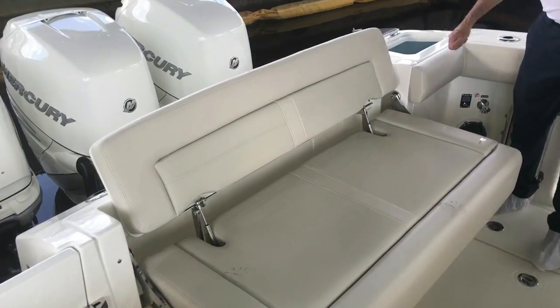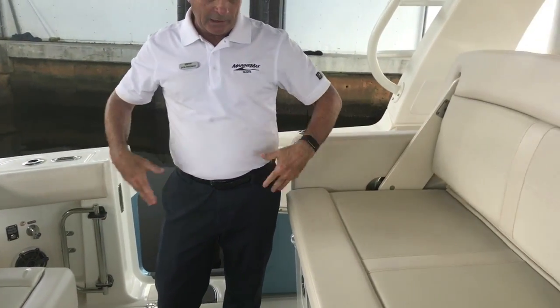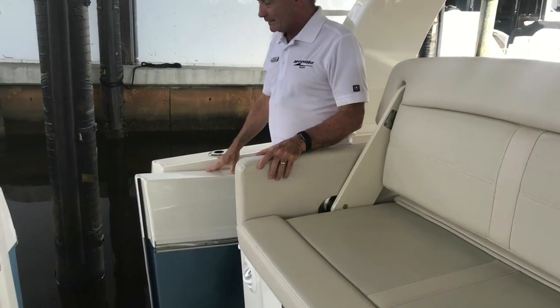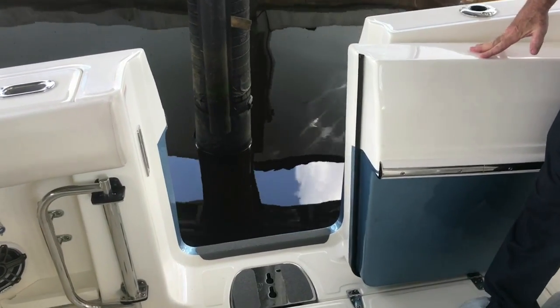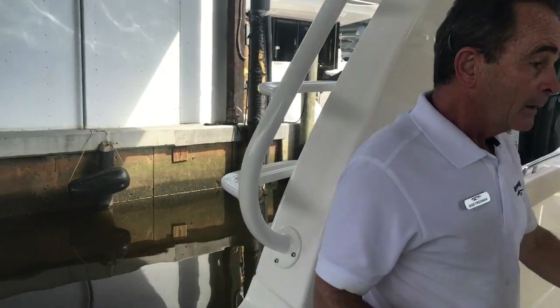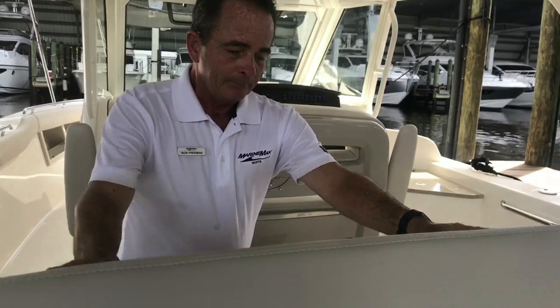You've got your live well right here. Comfortable seating here, so you've got opposing seating if you're just hanging out. Very large cooler, refrigerator, grill, dive door, which is fantastic. Good for fishing and good for just swimming, getting on and off the boat. It's very safe, very good way to get the fish on board and also get yourself on board the boat as well.